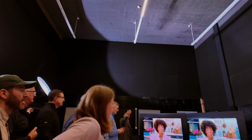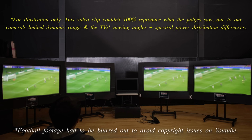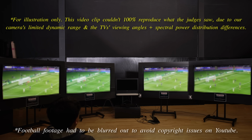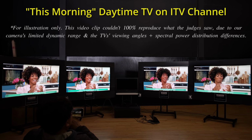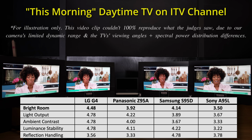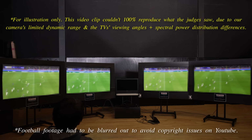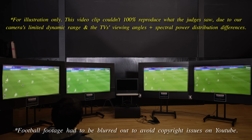To judge bright room performance, we turned on the overhead ceiling lamps and a pair of outward-firing studio lights at the venue to simulate a bright living room environment, then played daytime TV program and football on the TVs which were switched to day mode, calibrated to their respective highest light output without negatively affecting color and 2.2 gamma accuracy. The LG G4 romped home in this section, thanks mostly to its brightest SDR light output, high ambient contrast, and lack of logo detection auto-dimming after disabling TPC and GSR in the service menu, whereas the Sony A95L dimmed down the most, since there's not even the relevant setting to adjust it in the regular user menu.